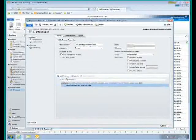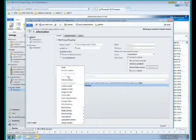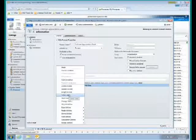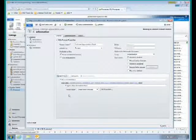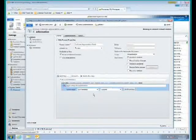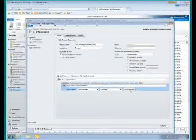So we're going to select our next row. And what we're going to do here is, for this process, we're going to send an email. Okay? And we're going to use a template. Now, what I've done prior to this session is I've gone out and created a new email.